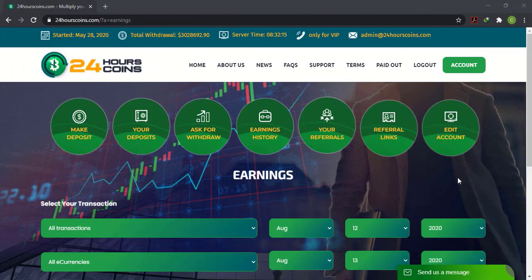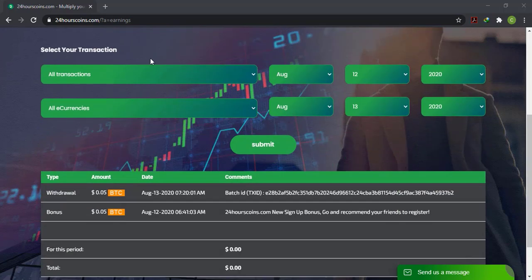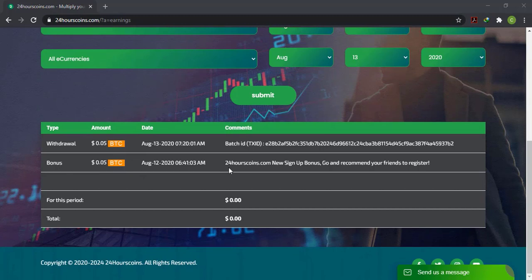So ayan nga guys, so mapapansin natin dito sa ating earnings history yung mga transaction po natin dito sa 24hourscoins.com. Yung ating sign up bonus is 0.05 is tinry po natin siyang i-withdraw from the previous days. Nag-withdraw tayo ng 0.05 BTC noong August 13, 2020, and today is August 13, 2020, at ito yung transaction history niya. So 0.5 US dollar yan.